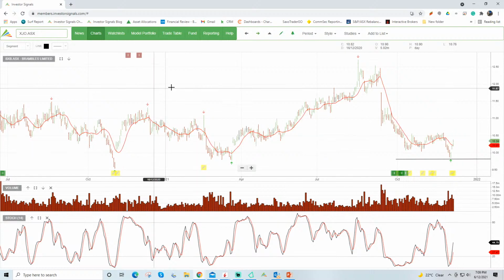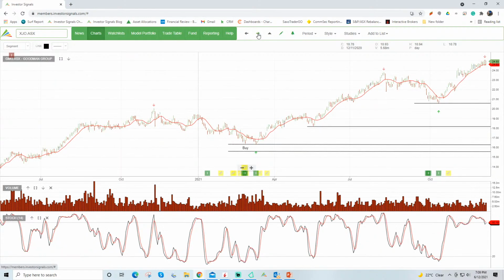Once I finish going through these stocks, I'll click on model portfolio and we'll have a look at the dates that various stocks were added and the performance since being included.